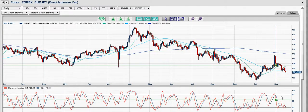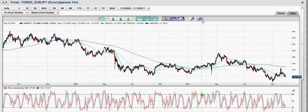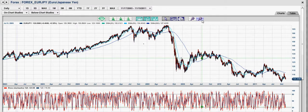Okay, Euro Japanese yen continues to sell off. Main reason being European banks are taking their money and converting it into the Japanese yen. And when a lot of euros get pumped into the Japanese yen, the euro tends to go down in value a lot, and they go off and buy those treasury bonds with the Japanese yen. As you guys can see, over a period of time, the euro has depreciated quite rapidly to the Japanese yen.